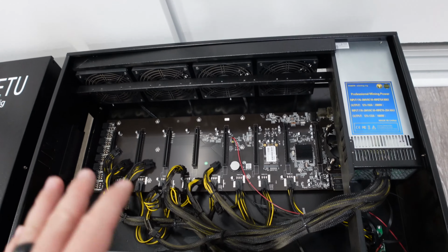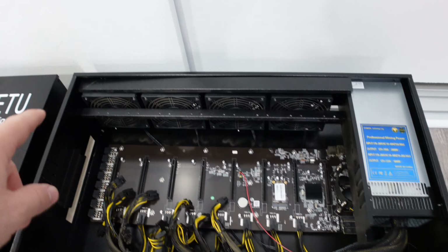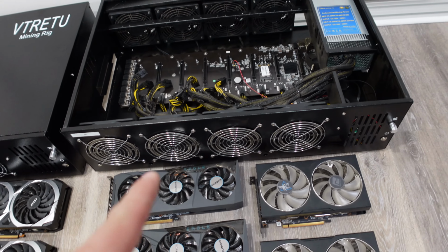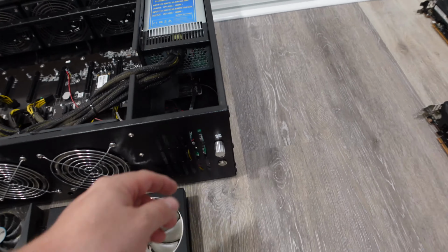Now, the reason I really like this one, check this out. You have high RPM fans in the back for your exhaust. You have high RPM fans in the front and just a simple knob.